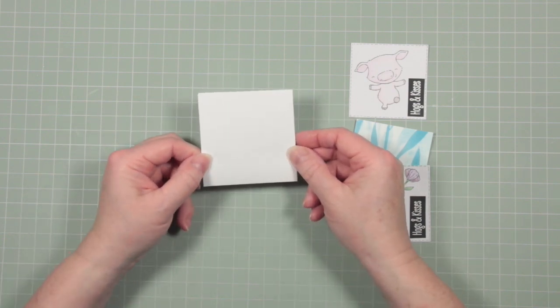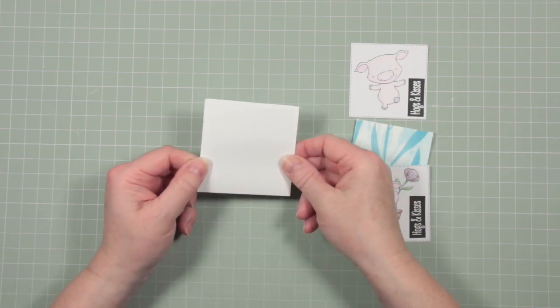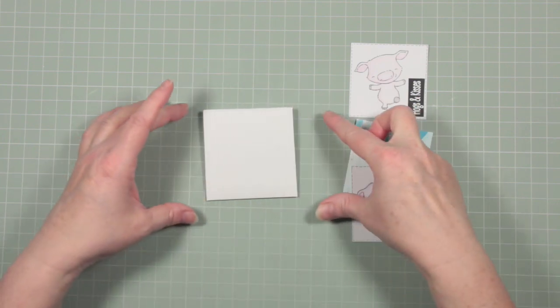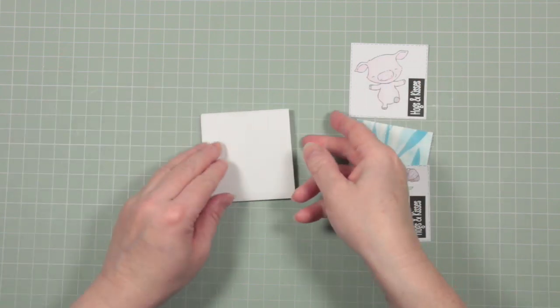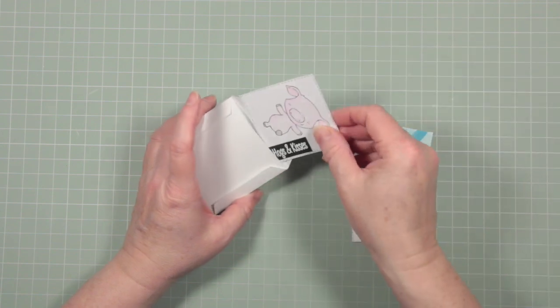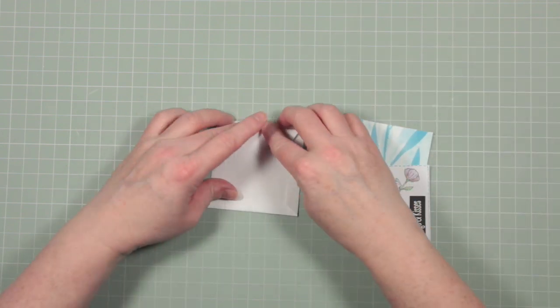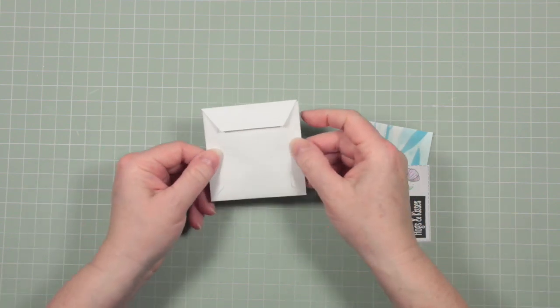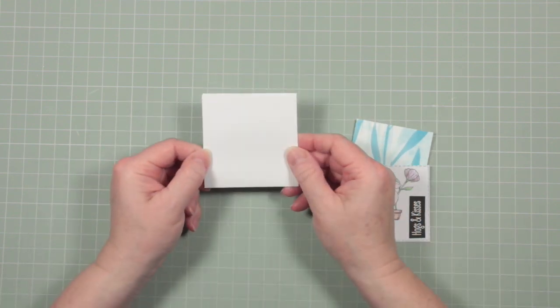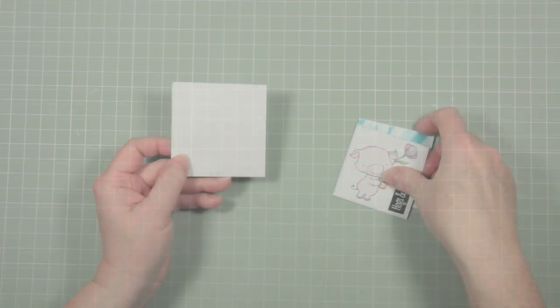This is quite small. If I was sending this through the mail, I would probably put this inside a larger envelope actually, and then just decorate this envelope in a pretty way. If you're making them slightly larger and you think they can go through the mail safely, that's fine. This is now big enough to take one of my little smile cards, and I can glue all of that in place, and I can write a name on the front and I can send it off.